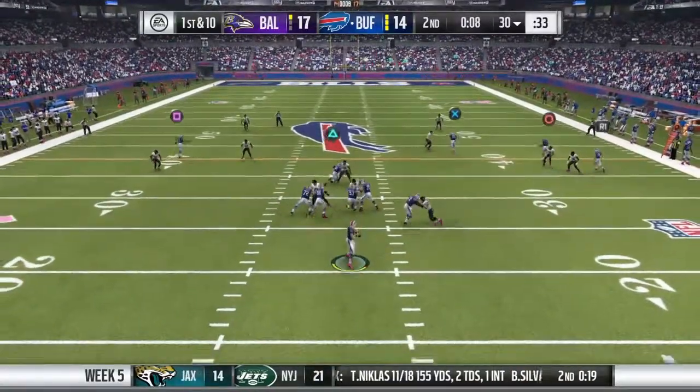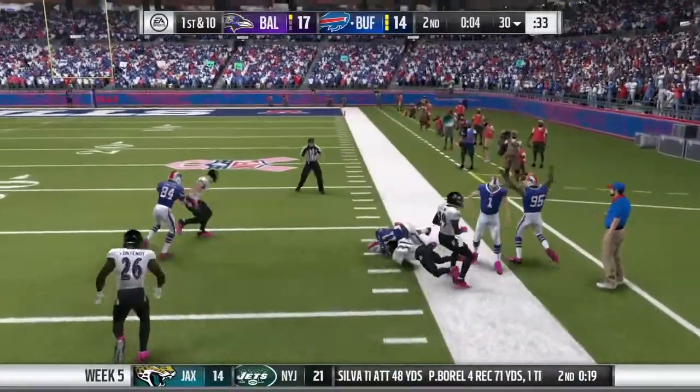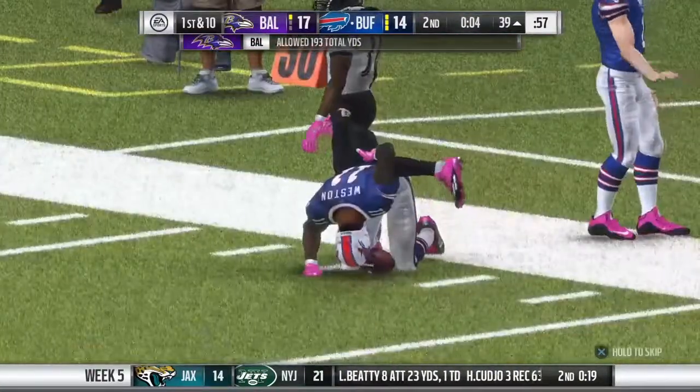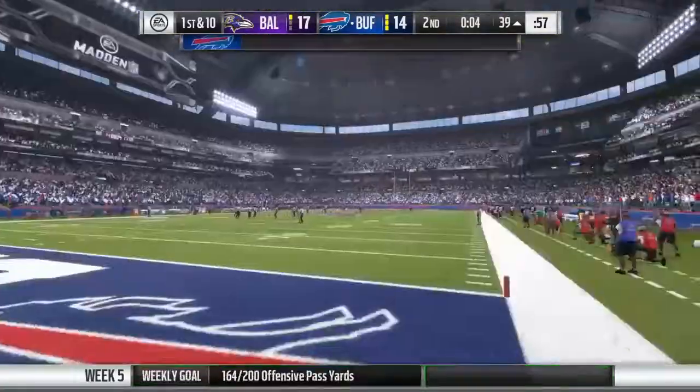He'll come out throwing here on first down. And a throw right sideline is complete. Now after the completion, we're going to get a timeout, an injured player. We'll check on his status when we return.